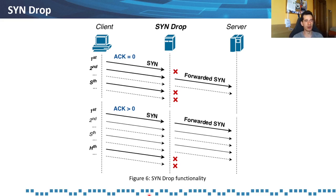The first technique, SYN Drop, is rather simple. We place a firewall or some middle device between the client and the server, and basically limit the maximum number of SYN segments the client can send. Every client SYN segment is forwarded to our algorithm, and according to the chosen thresholds, soft thresholds and hard thresholds, the number of packets allowed to pass to the server is decided. The soft threshold is active when the client has sent no acknowledgement. And the first SYN is always dropped. This is to prevent port scanning.